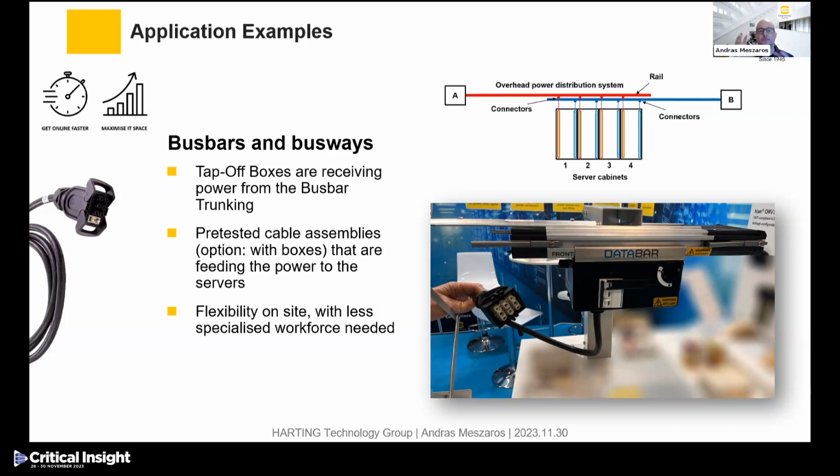And then we can also help a lot with our customized solutions. You need a connector, but then of course you need a cable. And you can also see in this picture that you need a small box which receives the power from the bus bars. So why not give you the whole solution, and we take care of that with our own production. And it is very popular, to be honest, in our field of operation. It grows much more than other parts.